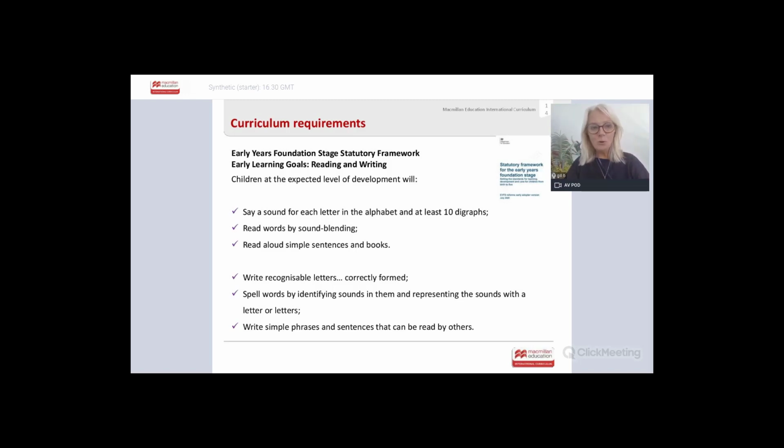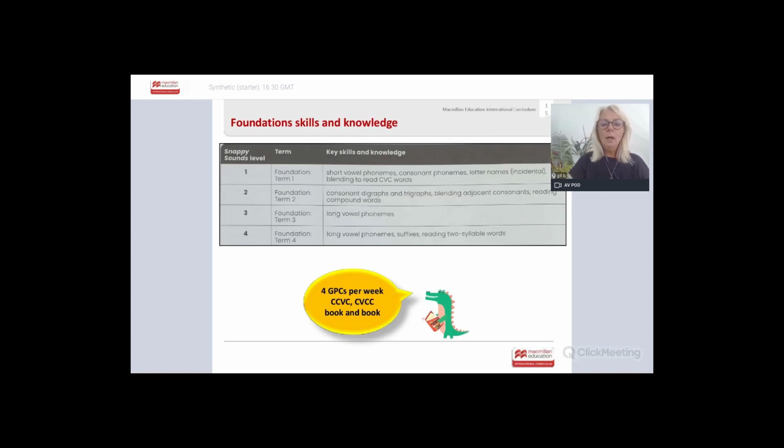And I'm wondering what your curriculum requirements are. This is statutory here for us. I'm in Barbados at the moment, but I'm talking about in Britain at home. So how does that look in a synthetic phonics program such as Snappy Sounds that we're talking about today? Well, you can see here in this little chart, this shows you what is covered in the first 4 levels of Snappy Sounds.